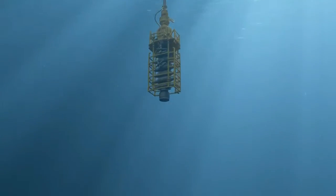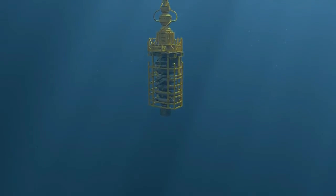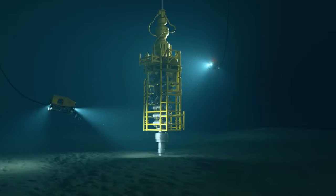Before drilling deeper, a blowout preventer, or BOP, is installed on top of the well. The BOP is a large, specialised safety device used to seal, control and monitor wells to prevent uncontrolled release of fluids.